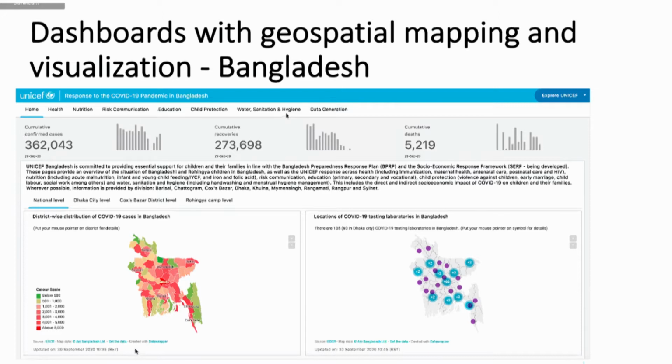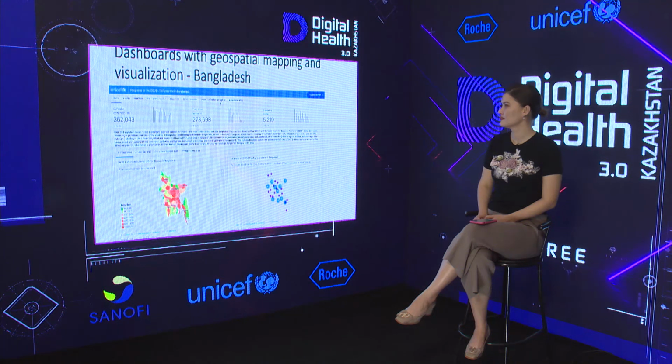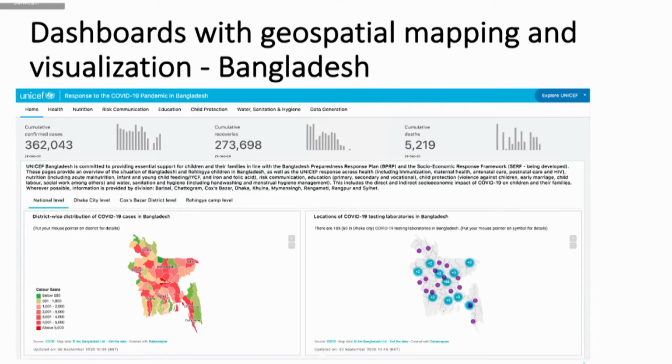So as I mentioned earlier, the number of children who will die of the consequences of lockdown and lack of access to healthcare may even be larger than the total number of people dying from COVID in the general population. So we are supporting the governments on really trying to track this and these essential services as much as we can in real time.